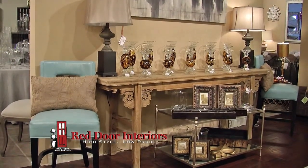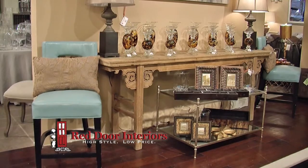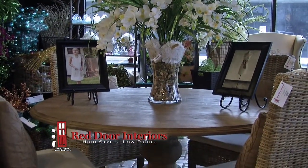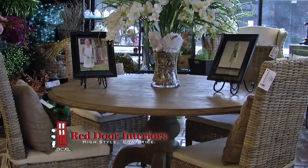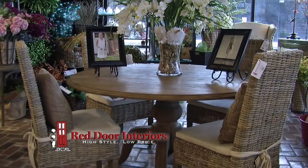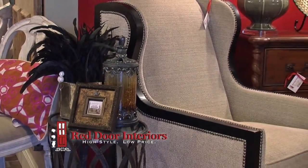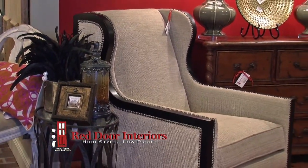Gosh, how do you wrap up everything Red Door? So many gifts, so many inexpensive gifts, up to the wow. Yes, and we also have gift certificates available, so if you don't know what to get your wife or loved one for a present or a wedding gift or just an I-love-you gift, you can come in and get a gift certificate and we can help you out. We can help them spend it too.